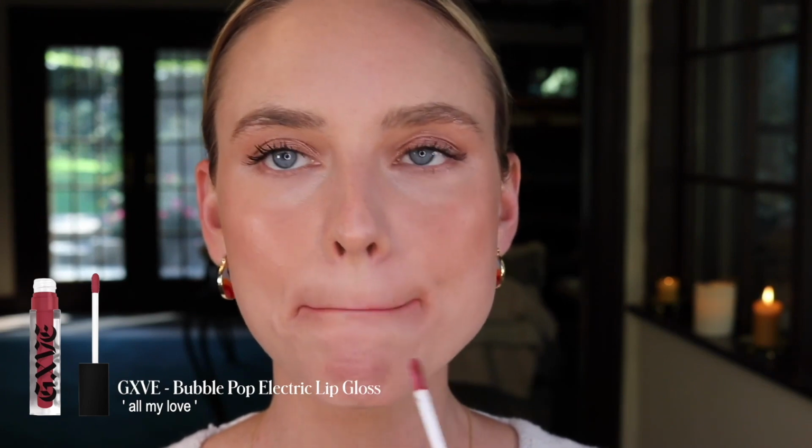I'm going in a totally random order today, so now I'm gonna talk about the Gxve Bubble Pop Electric Gloss in all my love. I've talked about this in so many videos recently. This is my ultimate gloss formula. If I could launch my own brand, this is what my lip gloss formula would be. It's thick, it's a little bit sticky, so it lasts a really long time. It's so comfortable, doesn't slide around my lip lines.